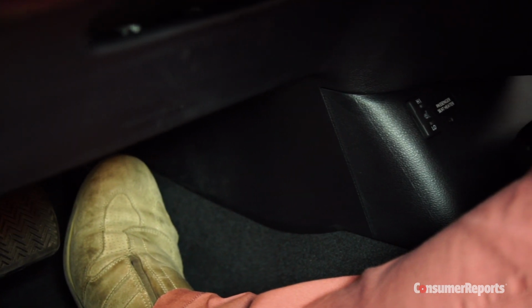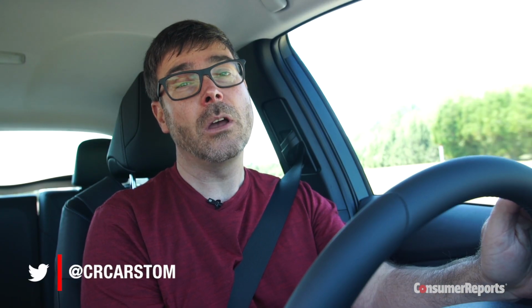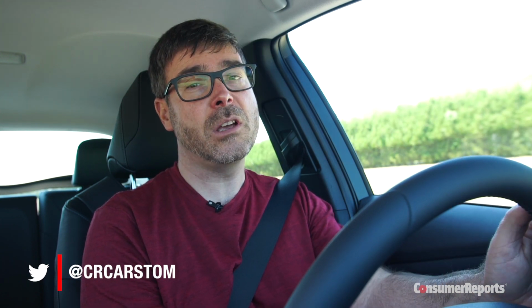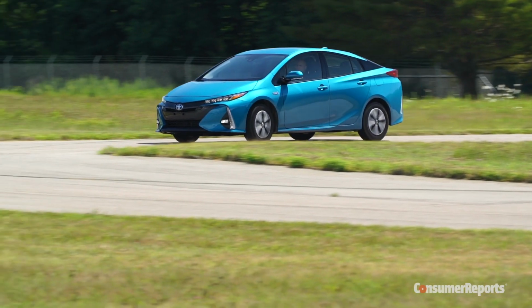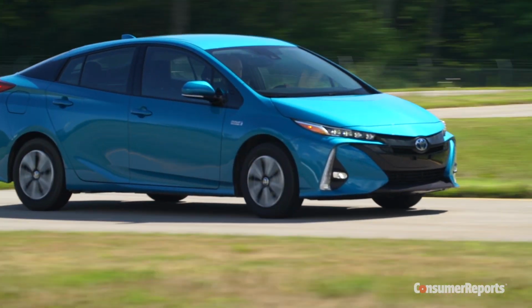Same goes for the seat heater buttons that are hidden down by your ankles. One big plus though, forward collision warning with automatic emergency braking is standard on the Prius Prime. Despite the distinctions, ultimately the Prius Prime drives a lot like a regular Prius. It has a comfortable and steady ride. Handling is more responsive than it used to be, but it falls short of being sporty.